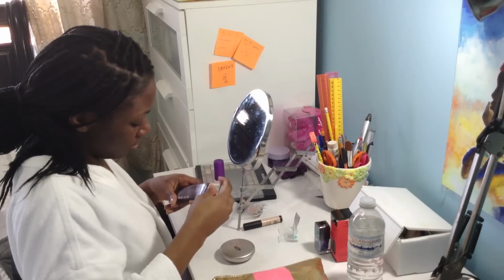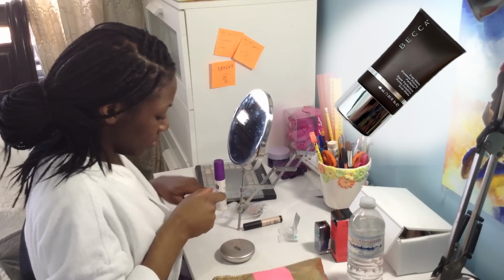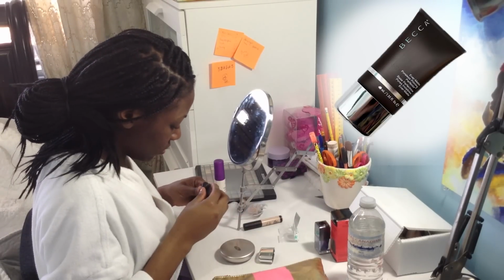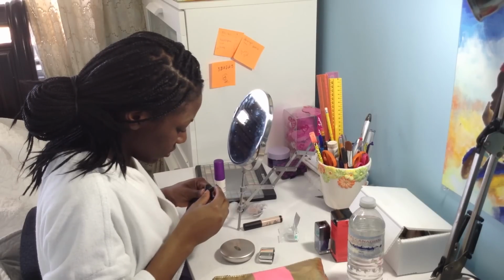What I use next is this primer by Becca. It is so amazing. It's perfect for my skin. If you have oily skin, it just controls oil and it's long lasting. It's just a great product.